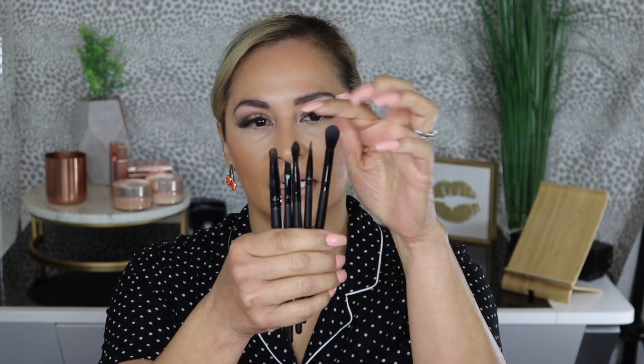So for the e.l.f. brushes, these brushes worked really well. I have used e.l.f. brushes before. I do think these brushes perform pretty good for affordable brushes. So yeah, I really liked this set. I especially like the fact that a lot of them were very tapered, so you can just get into that crease. So yeah, I like these. I didn't get to use the crease brush, which I'll be using here soon.